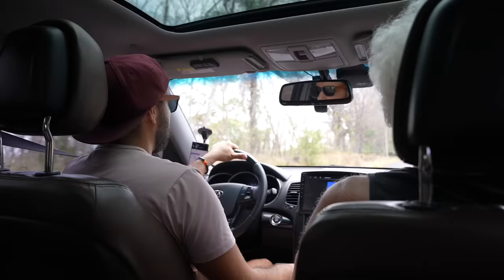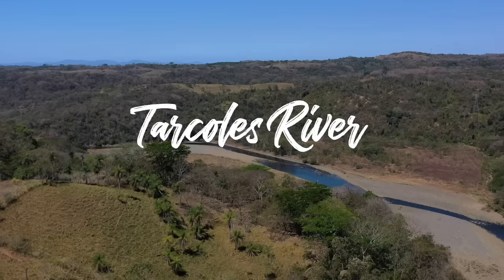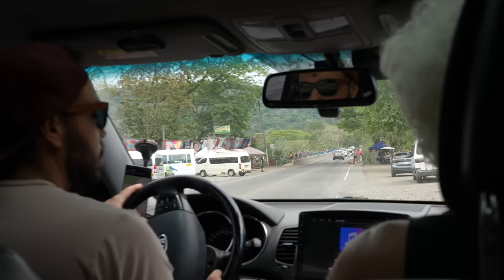If you're driving from San Jose towards Jacó, you're going to pass by the Tarcoles River, also known as the Crocodile Bridge. It's free to see and totally worth seeing the largest reptiles on Earth in the wild. A very popular thing to do on the way to Jacó is to stop at the Crocodile Bridge. We've done it a few times before, but the best thing to do here is to get a smoothie. And there's one special place that we get our smoothies at, and we'll share it with you.